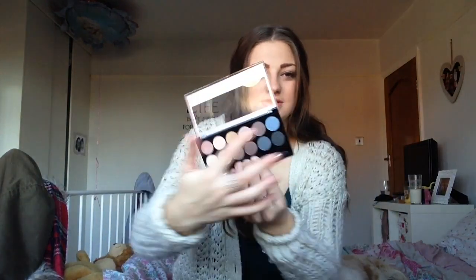So there's that one, and then this is my newest one, which I really like, which is called Hall of Fame, which has some of their best colours in, and it's all neutrals, and there's a few bluey kind of colours. But these palettes are just great. For £4 you can get a full 12 colour eyeshadow palette, which at high end would be £40.